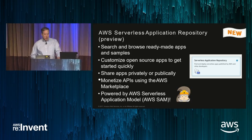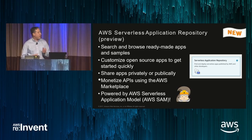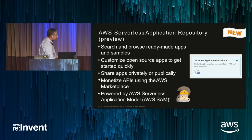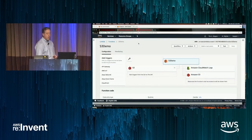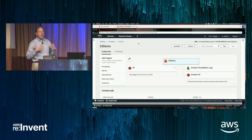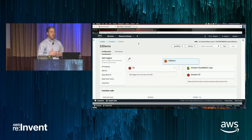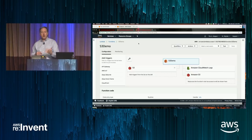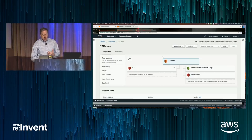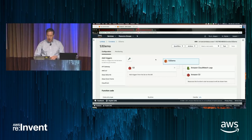And speaking of the console, we've been hard at work putting a lot of goodness into that Lambda console. I'd like to take a second here and show you a little bit about what we've been doing there. There we go. One of the things we were really focused on is making the Lambda console both approachable for new developers, as well as super efficient for people who use it every day. To help people get started, we've designed a new designer pane here. You can see that I've picked up the S3 blueprint here, so you're seeing that visualized in the console.